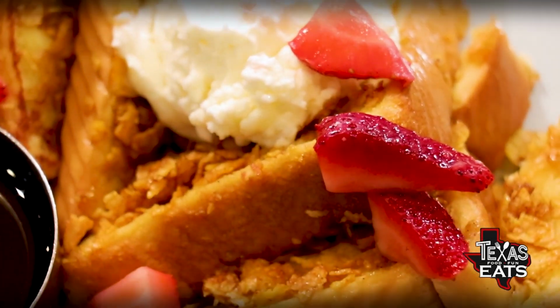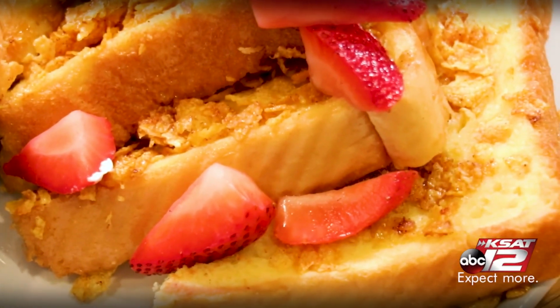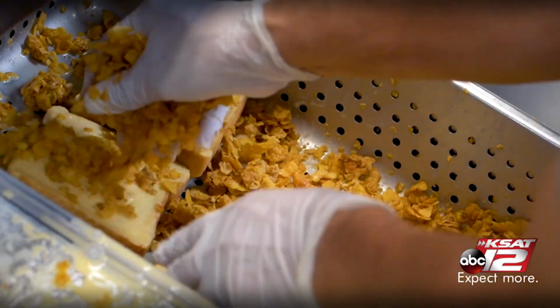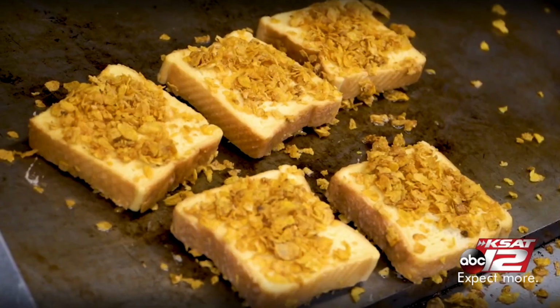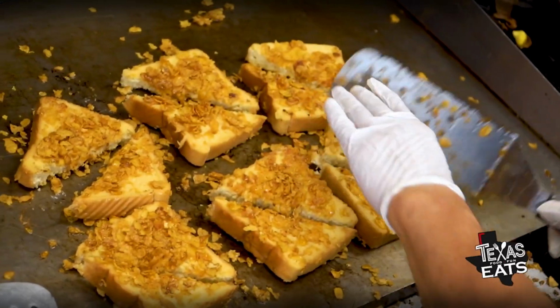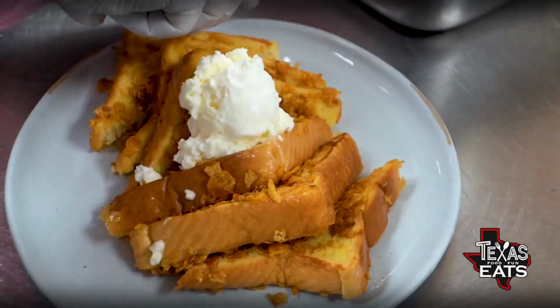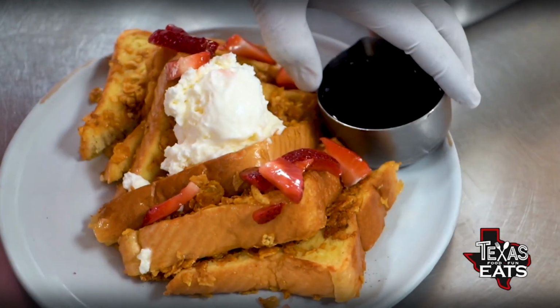Right here, strawberries, cream, French toast, but a little different, right? Yeah, so this is a recipe that came out of Joe's travels. She came home from a trip and was like, hey, let's change up the French toast. Let's make it crunchy. Let's use an in-house crunchy blend. Let's press it in there before it hits the griddle. And that's what we did. And it's pretty good.